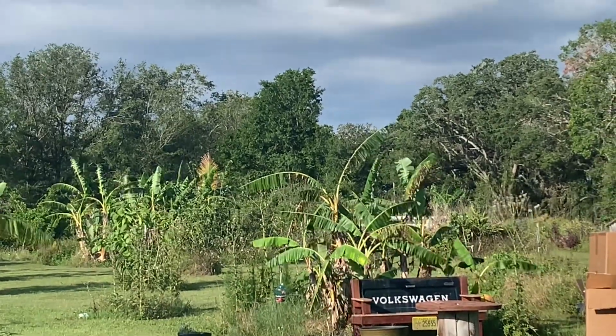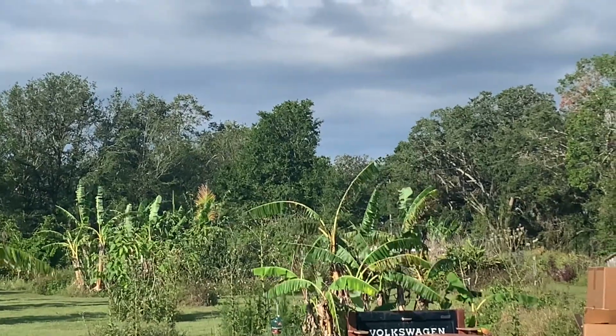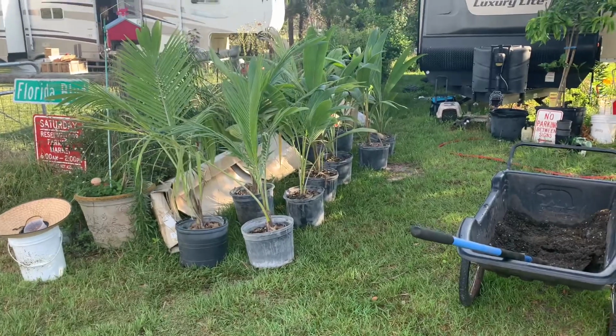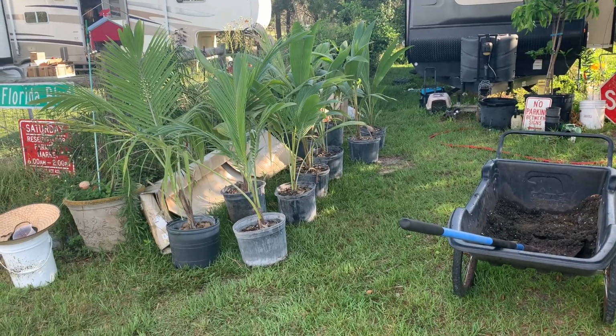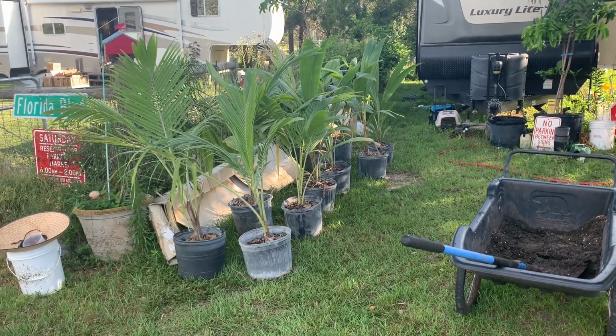Keep it warm in the winter because we get very cold out here in eastern Manatee County. But if you're a little bit warmer, you should have success with these. They can go below freezing, so they're pretty hardy for a tropical plant.